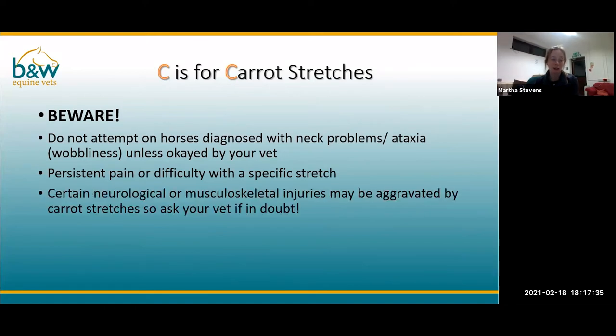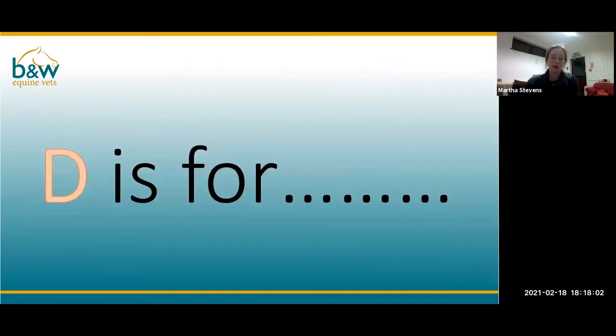And if they don't appear to be very comfortable doing their carrot stretches, that can be a nice thing to tell your vet, to look for any underlying pain. For example, you can often get an idea they might have neck pain by saying, oh, they're not very comfortable going that way. It's a nice little piece of information that you can give your vet. If you are in any doubt, just give us a shout.